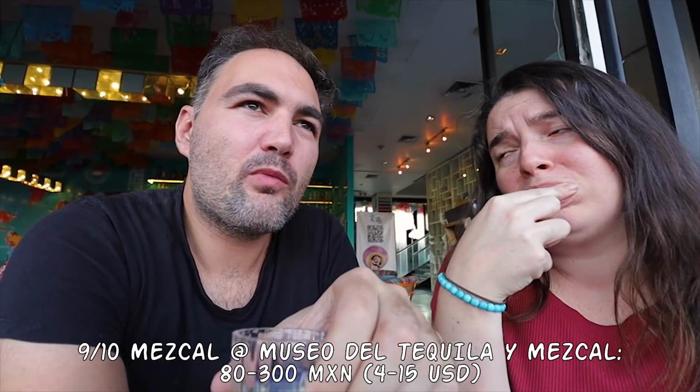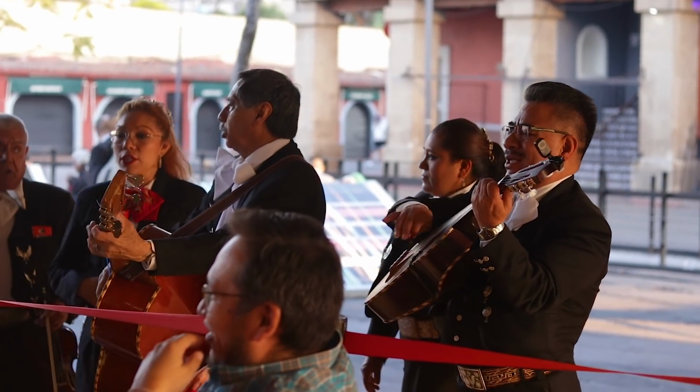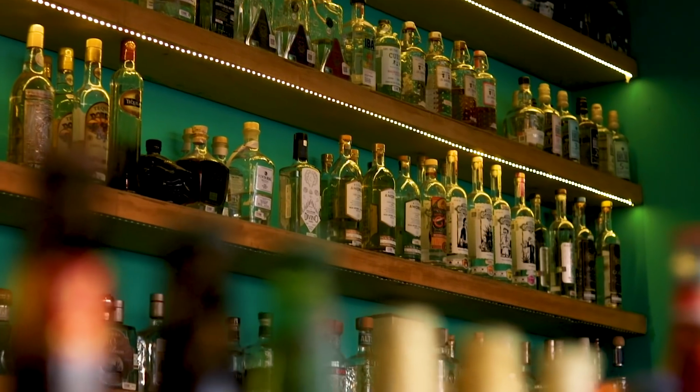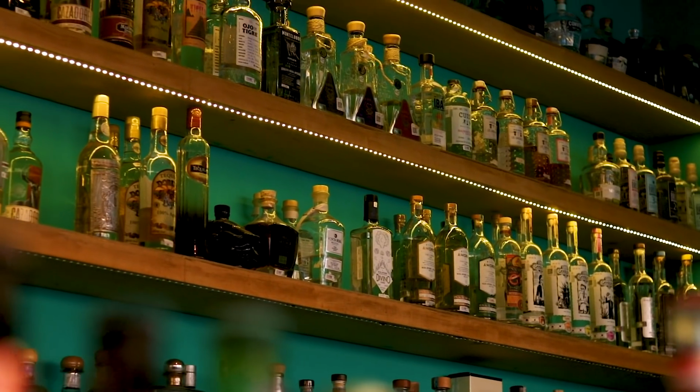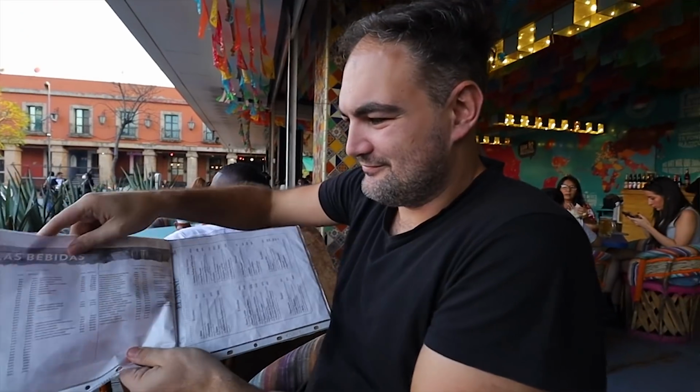They gave us this. Really good. It's got this deep smoky flavor. It's quite strong alcohol, but it doesn't taste sharp or anything, because we ordered the good stuff. The place we are right now is right at the entrance of Plaza Garibaldi, and it has tons and tons of tequilas and mezcals, and there's a shop next door where you can buy them as well. You can just look at the menu and it is quite insane how many they have here.